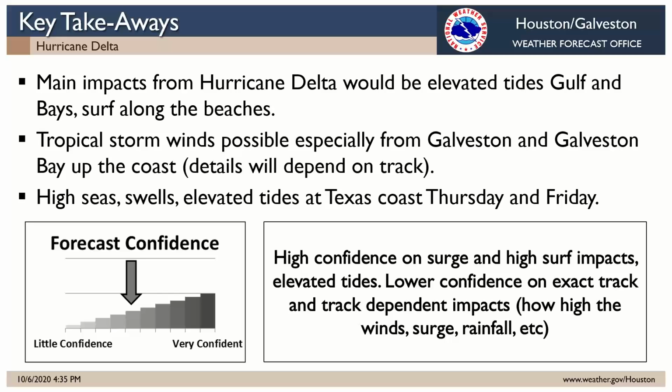This is all going to depend on the track. How does it make that turn? How close does it get up to the Texas coast? But even on the left side of the track, a storm this size will likely bring some tropical storm force winds to parts of our area. We would expect to see some watches issued as early as tomorrow, so look for that. Perhaps a tropical storm watch. We'll see how it plays out with the track forecast tonight.